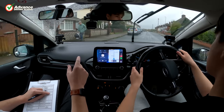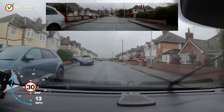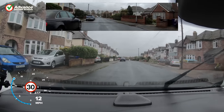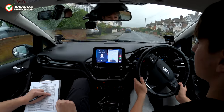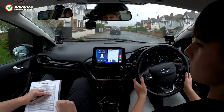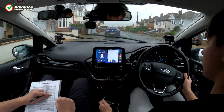If you could pull over just after the grey Audi, perhaps near the bushy hedge, just pull it in here somewhere, please. Go to the next cab if you like. Thanks a lot. Okay, so it's time for a manoeuvre.